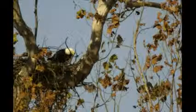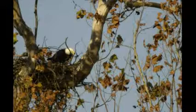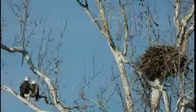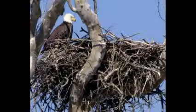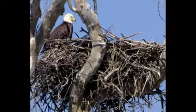So here's some of the very earliest photos that we have of the nest. This was 2003 when the first pair, the original pair, Liberty and Bell, built this nest back then. There they are. You can see the nest was quite a bit smaller than back 20 plus years ago. And so it took a lot of work. You can imagine, stick by stick, they built that nest.